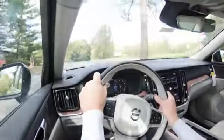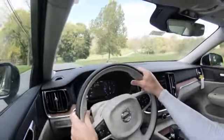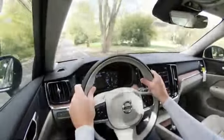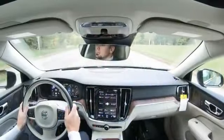As far as steering feel goes, I would say it tends to lean a little bit on the looser side. Wouldn't have minded a bit heavier of a feel, especially with me being in dynamic driving mode right now. I would expect a little bit heavier of a weight to the steering, but it's a little bit on the softer side, but it's not bad.